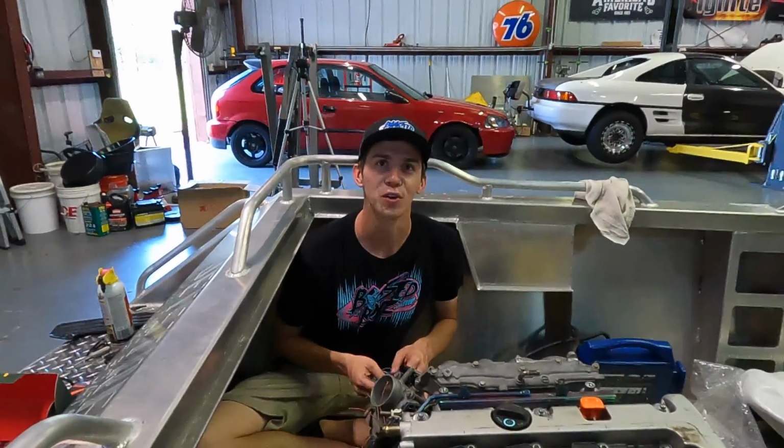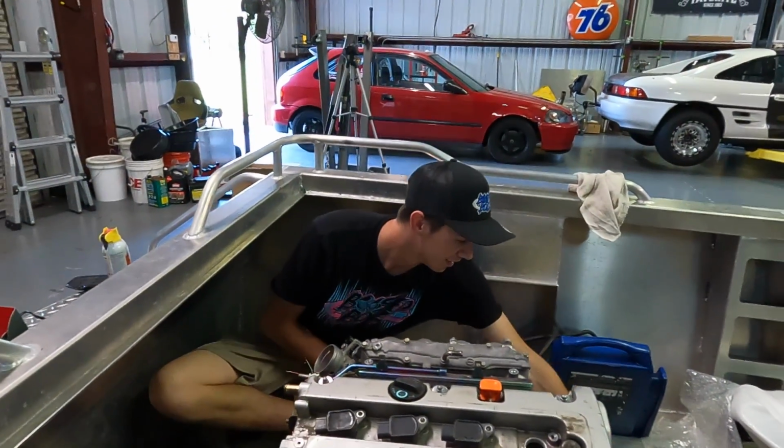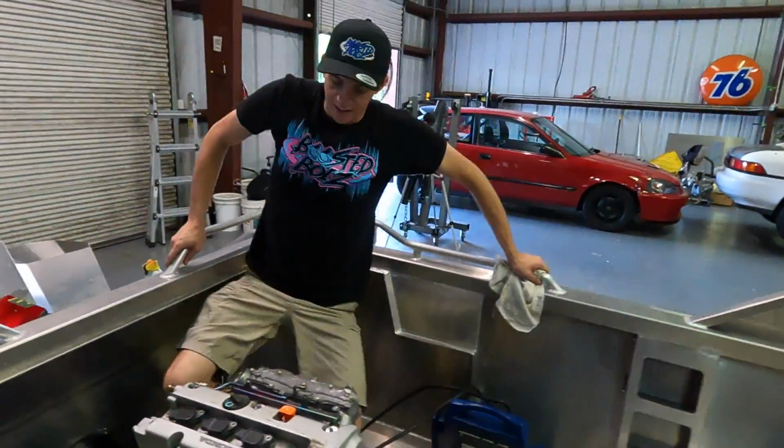Yep, just hold the starter going. Two mile an hour, just putting. Yep. Probably wouldn't even move. Solid, dude. This is gonna be so sick. Excited for this. That's everything, though. I mean, freaking K-swap. It is.